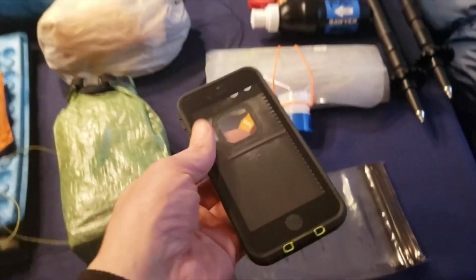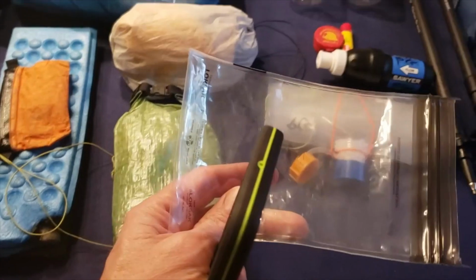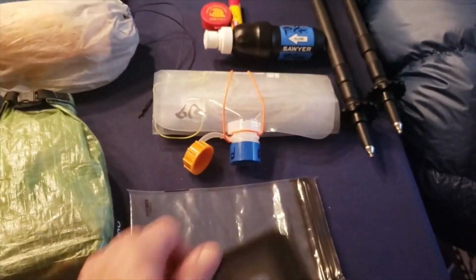And this is one of my latest acquisitions. It's a LifeProof, completely waterproof case. And I'm bringing an extra Loksak just in case the case doesn't work. I don't want my phone getting wet.